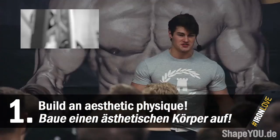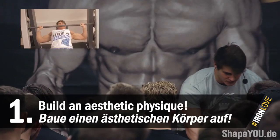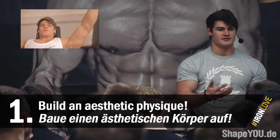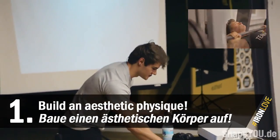So of course you want to have a couple years behind your belt before you start trying to make a career in the fitness world. Now that doesn't mean that, even if you haven't started lifting yet, you can't make a career. It just means that you want to have a good set base, a good physique, to get started.